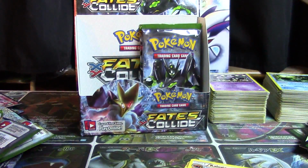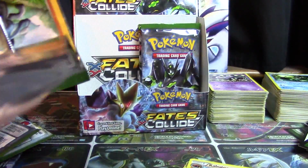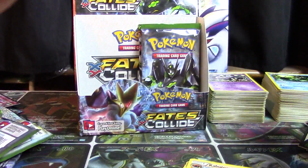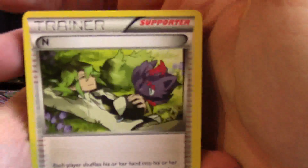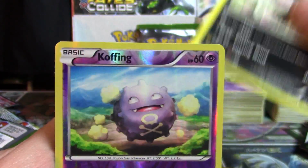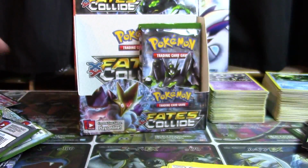So it looks like 4 packs to go, including this one. We are definitely making pretty good time. Going to clean up the mess real quick after this pack. As we're going to have an N, Braixen, Mega Catcher, Riolu, Diglett, Minccino, Coughing, and Vullaby. A Reverse Holo is a Coughing, and the rare is another Reuniclus.